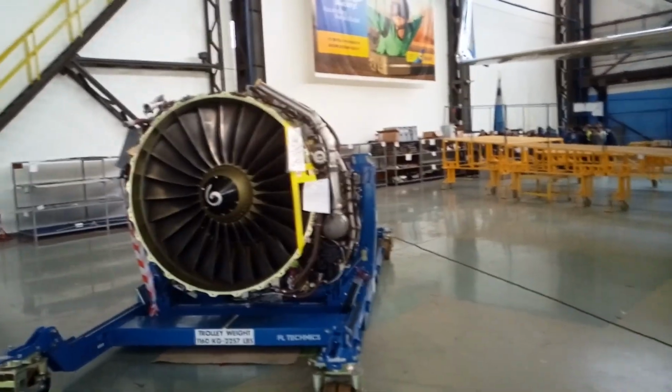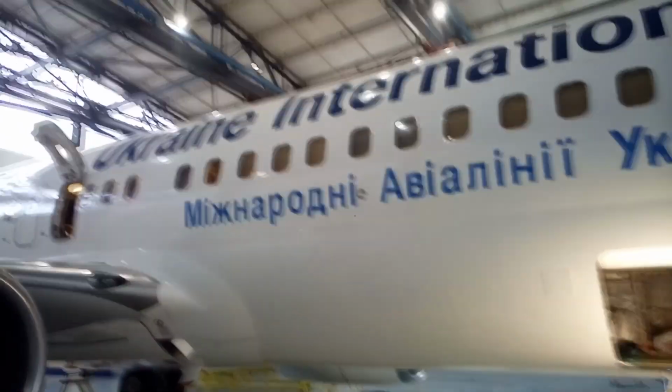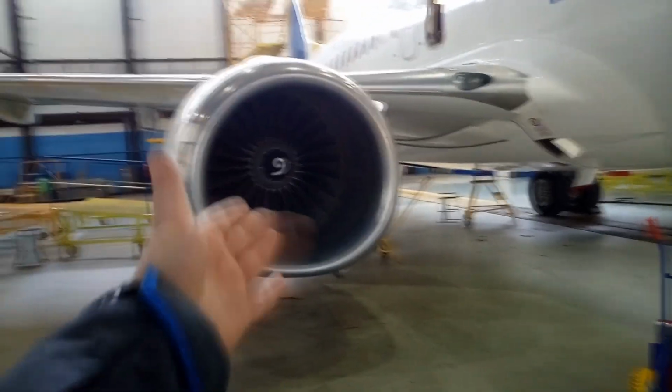And you don't need to have any ladder or something, just maybe this small one. So guys, it was just a brief review in our hangar over here, and yeah, this is the same engine, same as here. Nice.